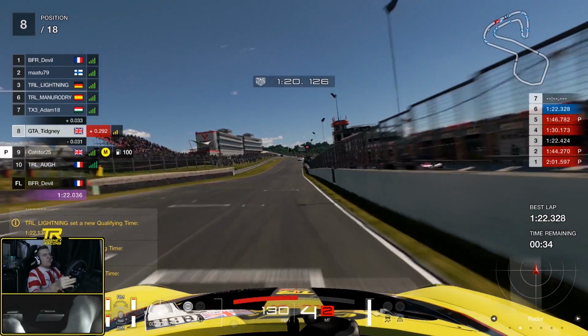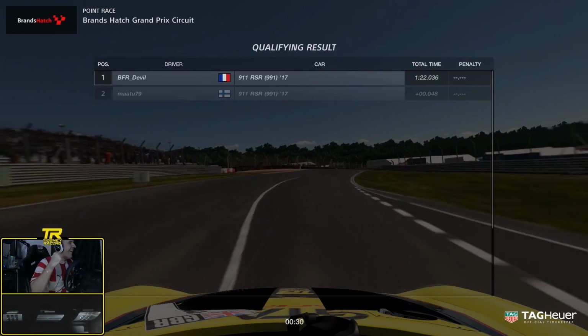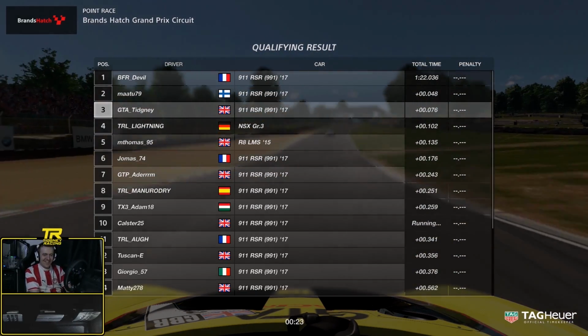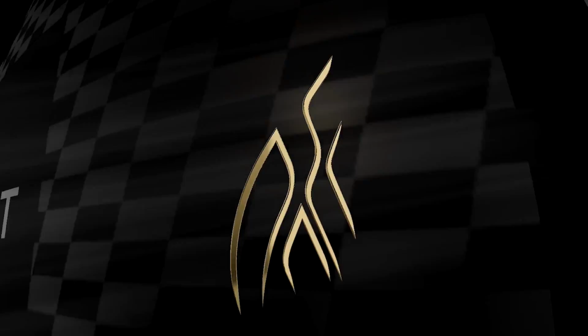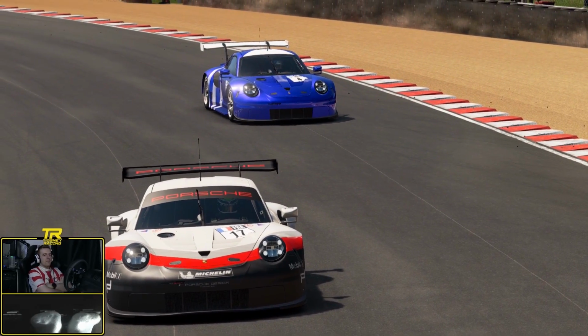What lap time do we get? Currently 3 tenths off P1. Down to just under a tenth from P1. So a good improvement there. To say that was on the second fastest lap on worn tyres, essentially, I'm pretty happy with that. You know, we could be beating some big names there. CTEC3 Adam is down there. Manu Rodri is down there. So we're in the thick of it here at the moment.